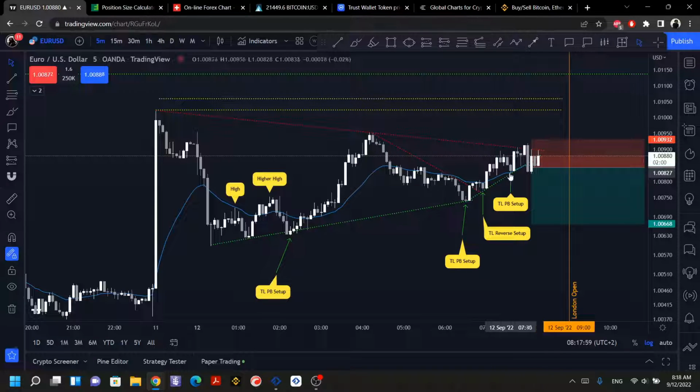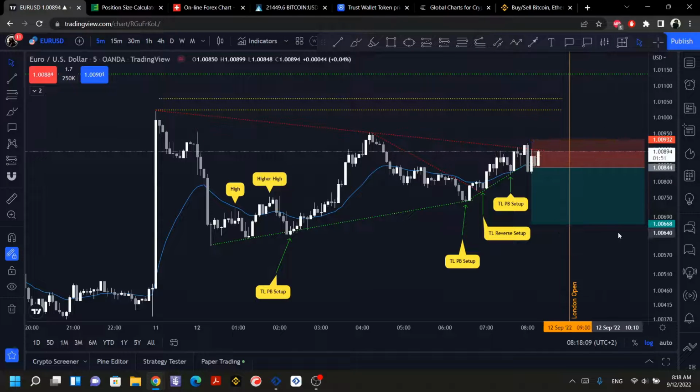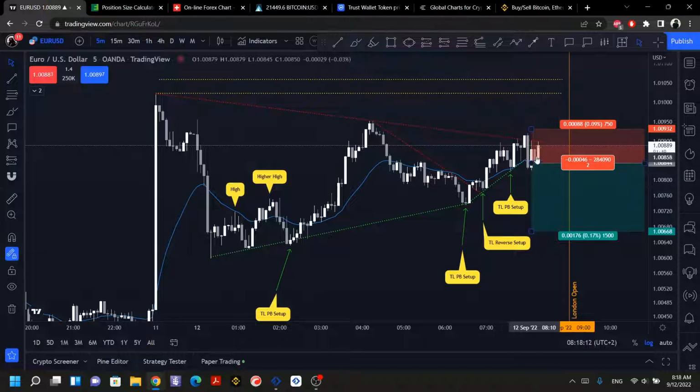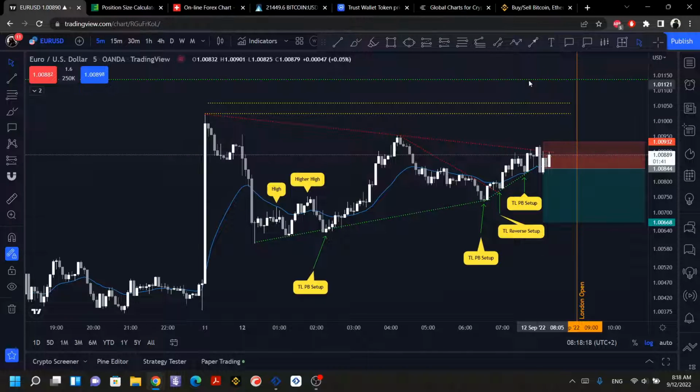This long entry here is not even invalidated just yet. The market made a double bottom and is trying to hold it. So yeah, if the market does not fall below the low of the prior bar, I will not open a short entry. I'll just stay and watch and try to short towards the range.